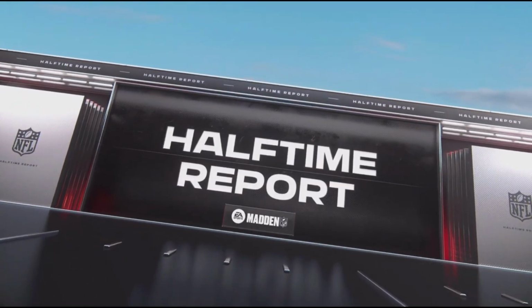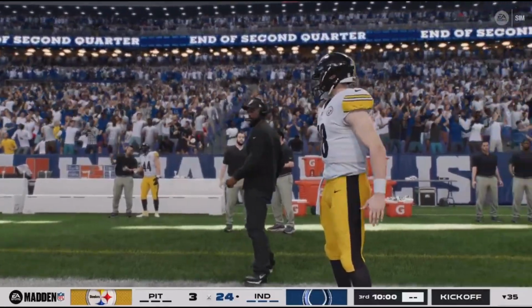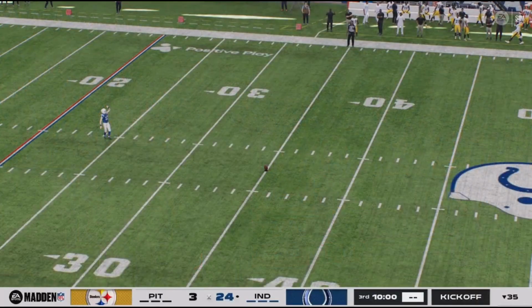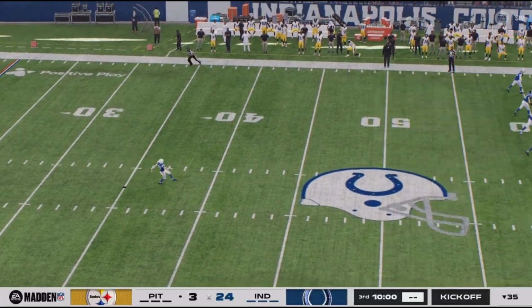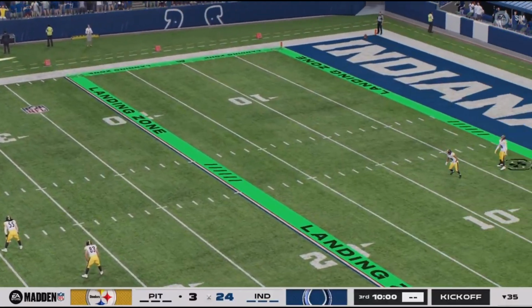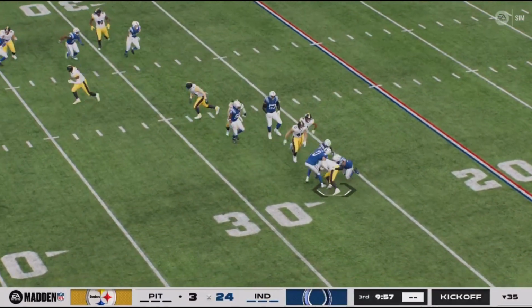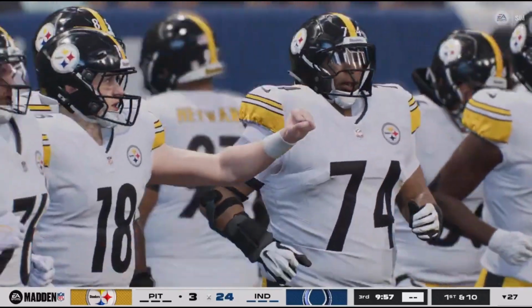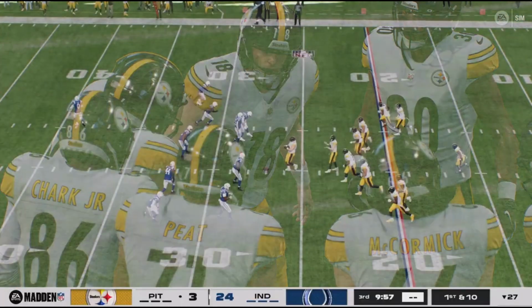Scott, thank you very much. We are ready to get started here with the second half. The Steelers going to get the football first here, trailing on the scoreboard as we are back underway on EA Sports. And they'll get him down inside the 30 to 27. The Steeler offense ready to get going to begin this third quarter.